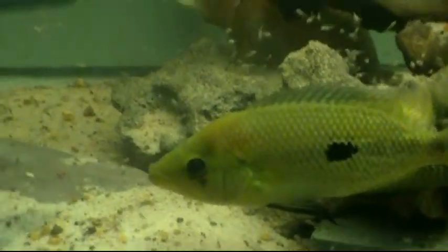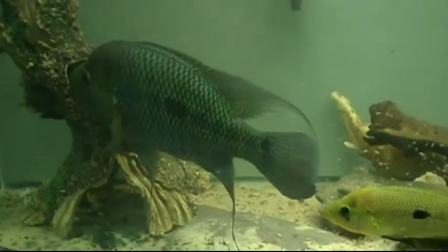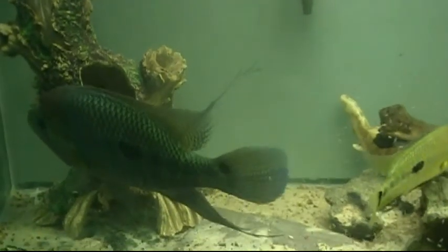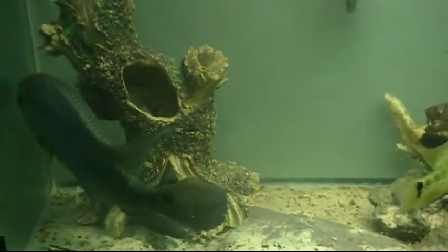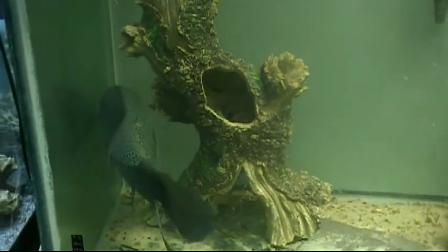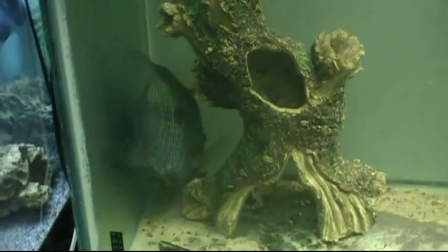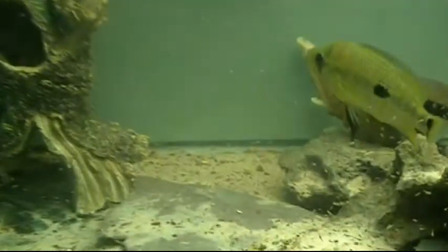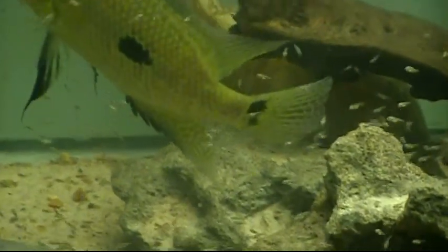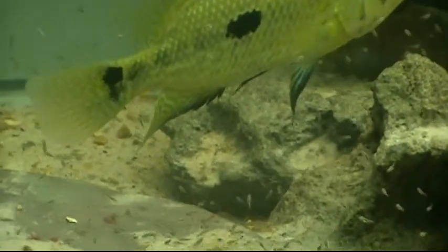So how long have you had these, Lloyd? Probably 8 months. How big were they when you got them? I got the male about 6 inches, and the female was 4.5, 5. So he's put on, yeah, he's huge. He's even taller than 6 inches now. And they've got fry in there right now. That's a lot, I'd say easy 1,000. And it happens about every 4 to 5 weeks.